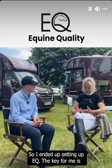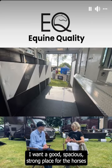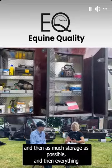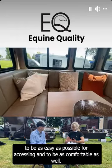The key for me is I want a good, spacious, strong place for the horses, and then as much storage as possible, and then everything to be as easy as possible for accessing and to be as comfortable as well.